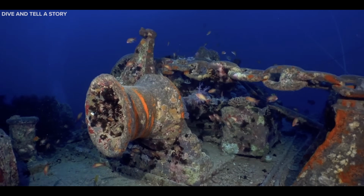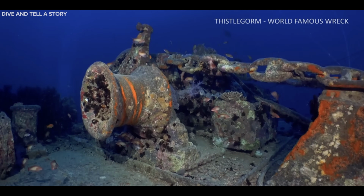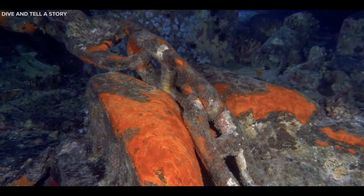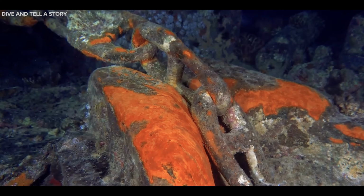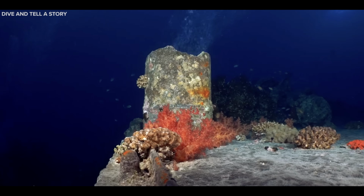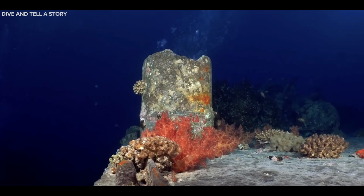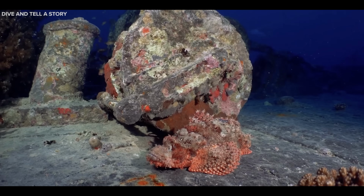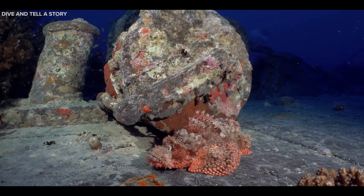The Thistlegorm is on most divers' bucket lists and top 5 list. It ticks a lot of the boxes. It's mostly upright. It's in a pretty decent condition for now. It's fairly shallow as well. It's in recreational limits. There's plenty to see on the inside and the outside. It's a great all-rounder of a shipwreck, and it's in the Red Sea, so it's fairly temperate, nice warm waters.